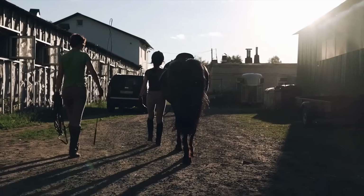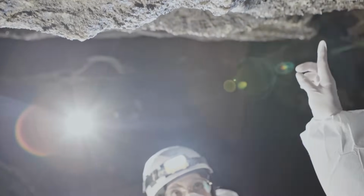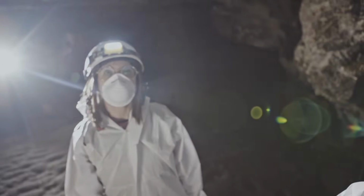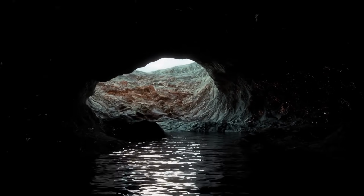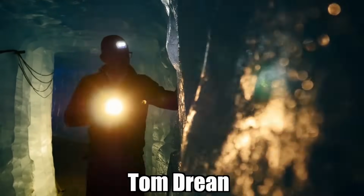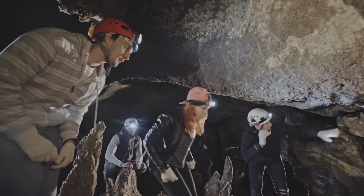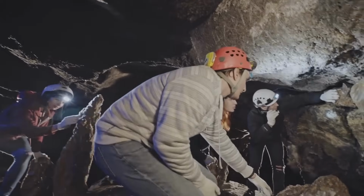The guides were concerned enough that they brought an engineer to take a look. It turned out water from a nearby spring had covered the rock, which caused the land to suddenly shift in one direction. There wasn't any seismic activity. The whole thing was caused by groundwater. Geologist Tom Dreen said these types of slides happen all the time in Wyoming. Normally, they're small and don't do any damage. In this case, the slide happened in an area with no people, so nobody got hurt.